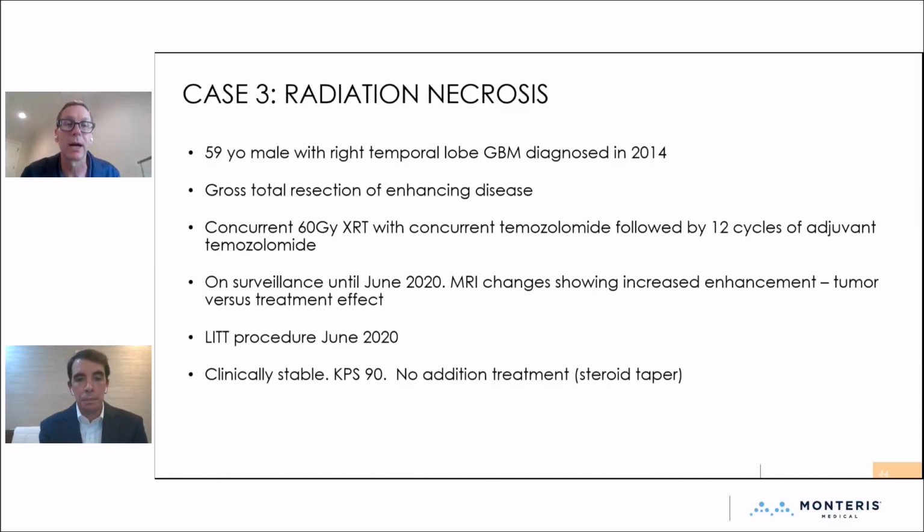That was followed by the standard concurrent chemoradiation to 60 gray with concurrent temozolomide, and then we did 12 cycles of adjuvant temozolomide. The patient was on surveillance for the following 4 to 5 years without any evidence of change on his MRI scan. So he had a really great response to that initial therapy.